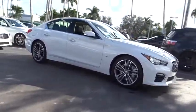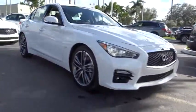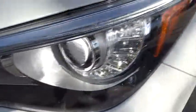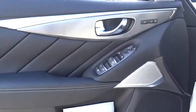Here are some of this vehicle's great options. Traction control, power passenger seat, leather-wrapped steering wheel, dual airbags, power steering, four-wheel disc brakes, electronic stability control, CD player, fog lights, security system, rear window defroster, power windows, trip computer, compass, brake assist, tachometer, remote keyless entry, panic alarm.